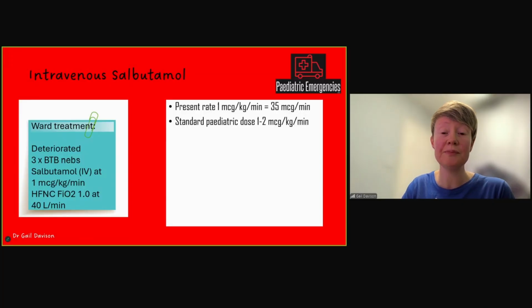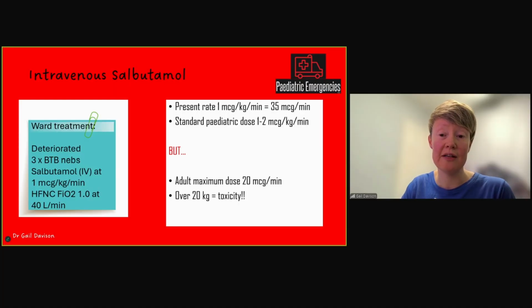So intravenous salbutamol. So yes, salbutamol is one of the mainstays of treatment, a bronchodilator. The standard pediatric dose is 1 to 2 micrograms per kilogram per minute. Now this is fine if the patient is 10 or 20 kilogram size. But remember that the maximum dose, which you cannot exceed, is 20 micrograms per minute. So that means if you have a 20 kilogram child and you're starting them on 1 microgram per kilogram per minute, then actually they'll already be at the maximum. So any child who's heavier than 20 kilograms, you'll risk giving them salbutamol toxicity if you don't know the maximum adult dose.